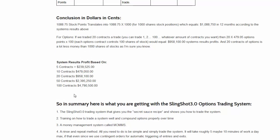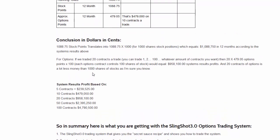And here's a summary on this sales page that talks about, well, if you use 10 contracts in all 5 stocks, this would be your approximate net profit for the 12 months. Approximate because it's a translation of stock points to options points, and so roughly 479,000. That's pretty good income. And this is trading 5 stocks.